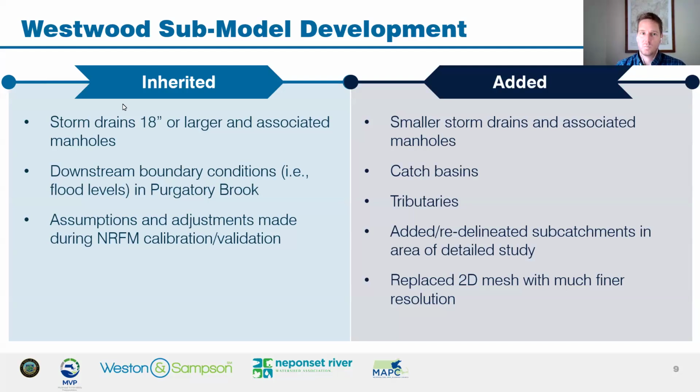And where the regional model broke this catchment up into about a dozen drainage areas or subcatchments, once we added all these storm drains and catch basins, we redelineated those subcatchments into over 480. So we've got a much more refined understanding of where the runoff's coming from in the catchment. And of course, we replaced the 2D mesh that sits on top of all the 1D stormwater infrastructure. The 2D mesh is responsible for overland flow, so modeling overland flow and representing what gets flooded and by how much. And so we were able to replace that 2D mesh with a much finer resolution, as you'll see in a second.